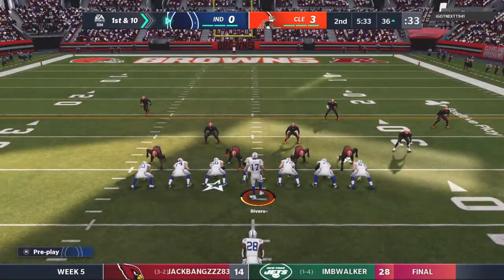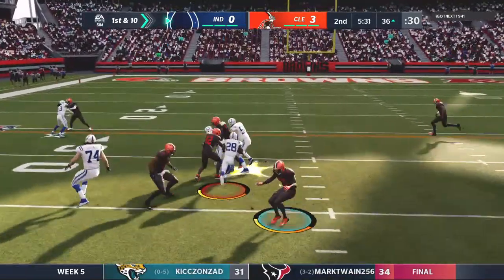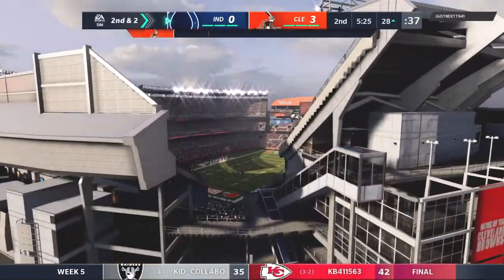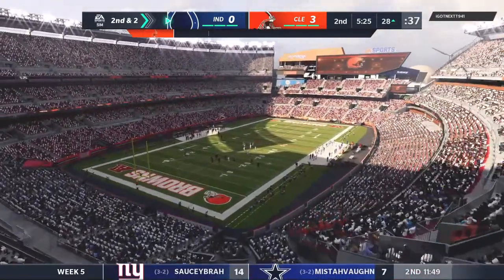So from the 36 now, 1st and 10. 1st and 10, Taylor now. And they'll get him down after a pickup of 8. 2nd and 2. Taylor, the ball carrier. Decided to hand it off that time on the run-pass option. Appeared to be an easy decision. Just gave it inside. Nice steady gain.